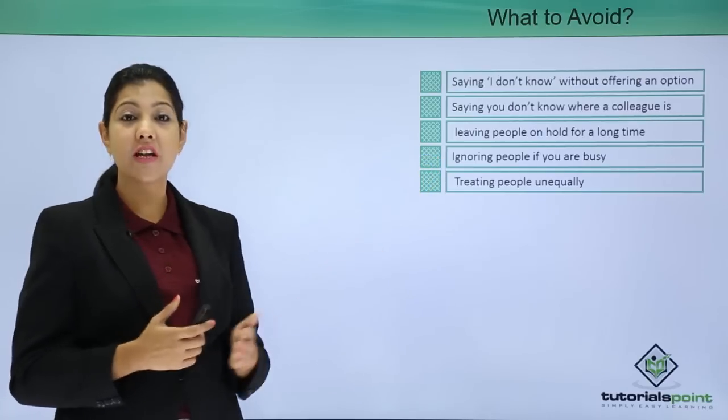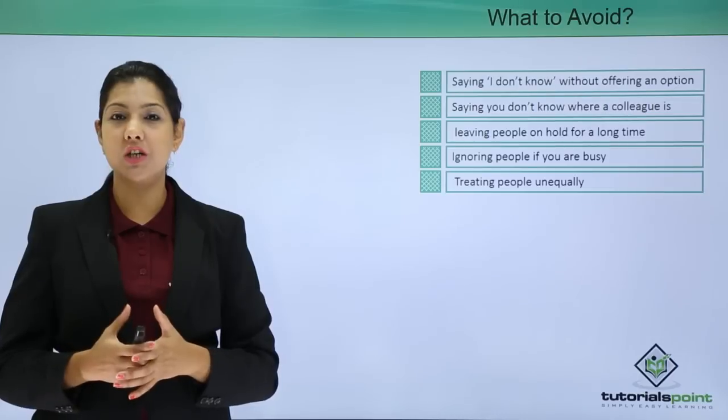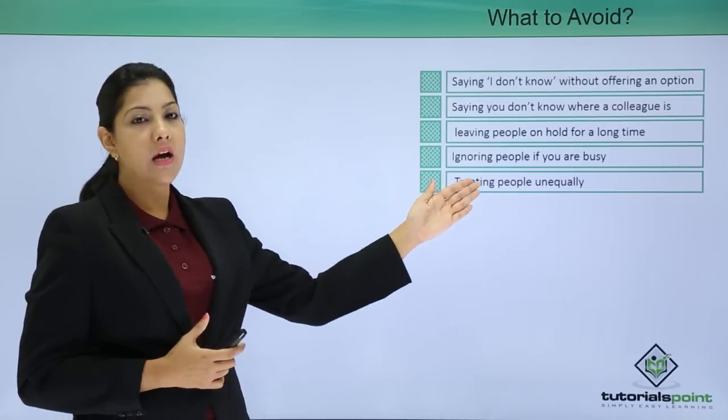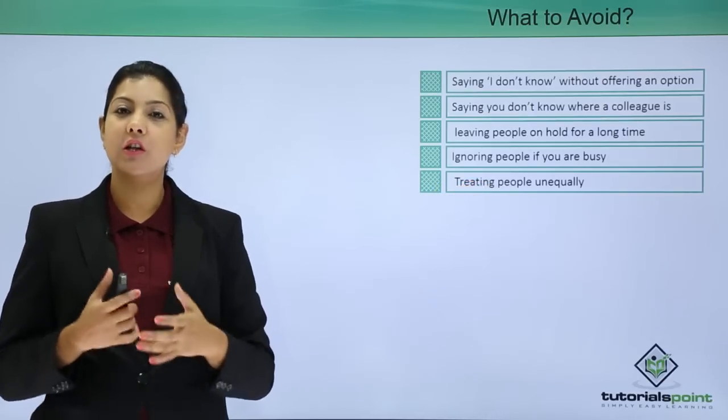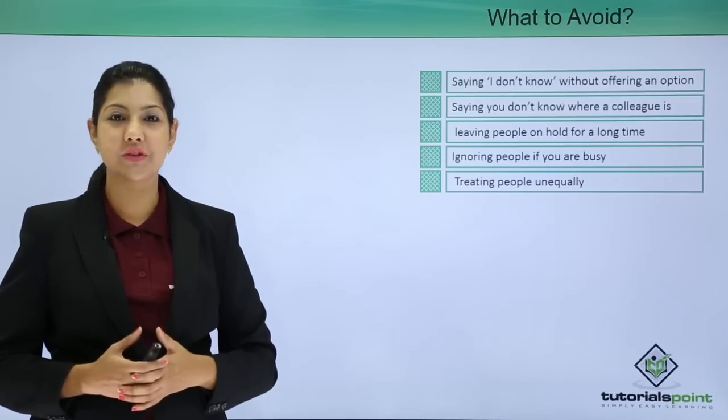Ignoring people if you are very busy, and that happens at peak season and peak time when you have too much work. You tend to avoid people if you are busy. Treating people unequally. Please treat people with a lot of fairness and justness and don't treat them unequally. It's not good to do that.